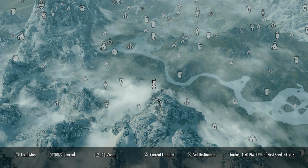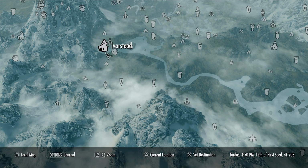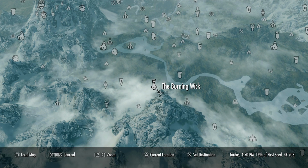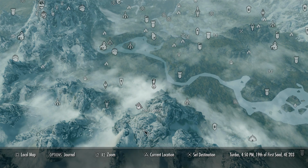The new building, the Burning Wick, is added just south of Treva's Watch, kind of in the Iverstead region. So it's not going to have a place there where you can fast travel, but it's pretty easy to find if you set a marker in this general area.